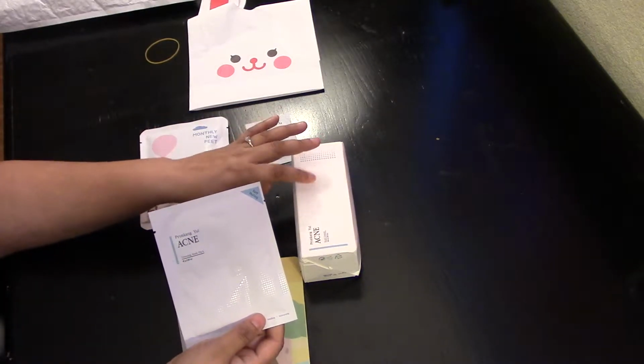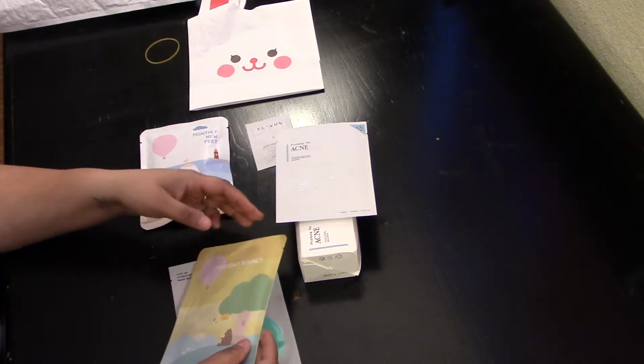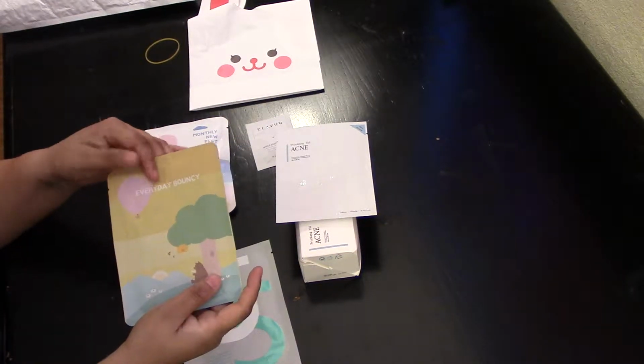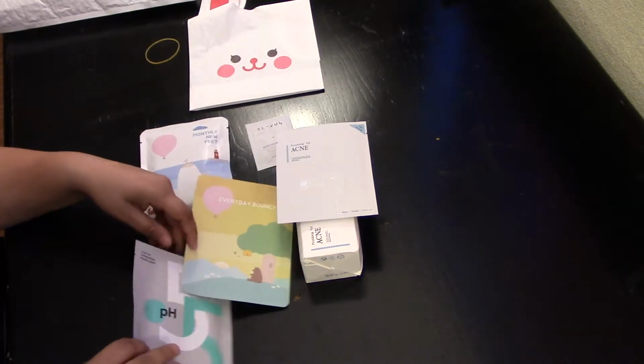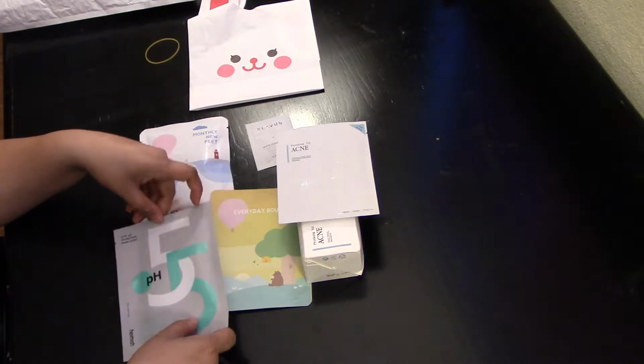These same brand, Acne Mask, which is great. Everyday Bounce Face Mask. Super, super cute packaging. I love it. And a low pH hydrating sheet mask.